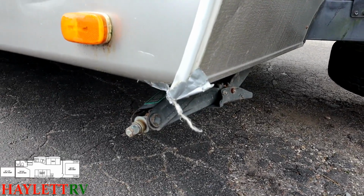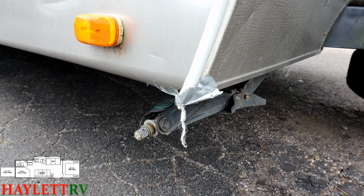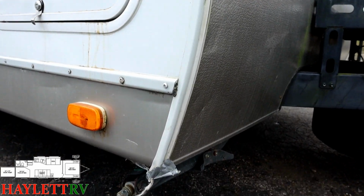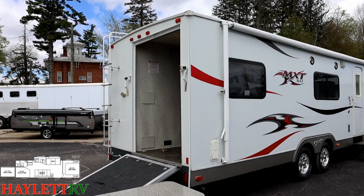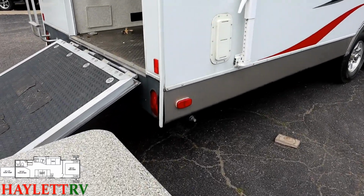It almost makes me think the RV shifted a little bit when the jack was down and it stressed it. You'll also notice just little duct tape on the corners here. I think that's to try to help the corner trim molding that we're looking at right here from peeling back. I guess that was their solution, with a question mark.